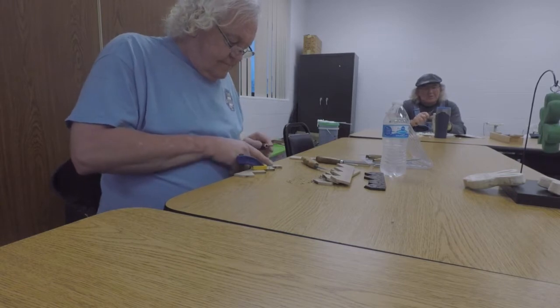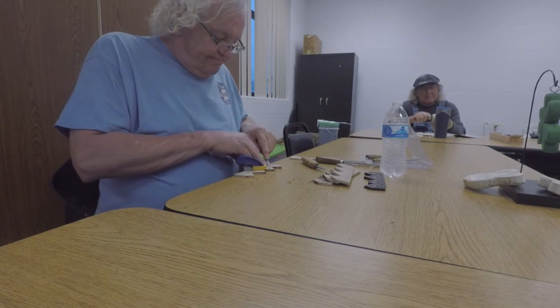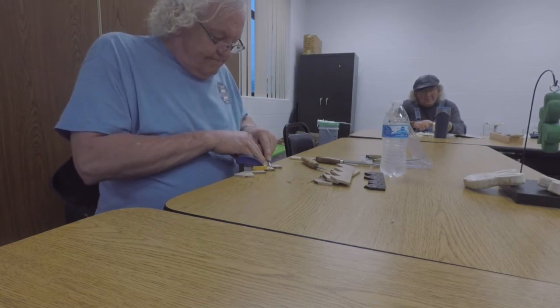I've been trying to sharpen it. I put two coats of triple thick on it, that's all I have, and it's sitting there in the utility room drying. I think it's sharp enough. It seems like it's sharp enough.